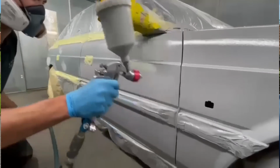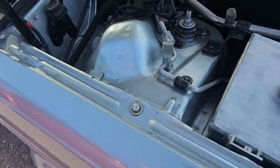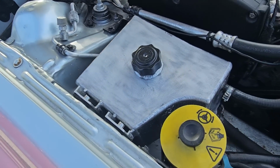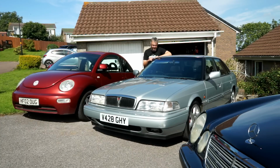I've had the car resprayed. I've had a custom alloy expansion tank made for it. It's got a brand new clutch, brand new timing belt, brand new water pump, full brand new exhaust, mild steel at the front, new cat, stainless steel Mongoose from the cat back, new suspension, new tyres, new brakes, bonnet vents because it's a Rover, so you can never keep it too cool. And I think that's about it. Probably a million other things that I've forgotten, like little jobs.